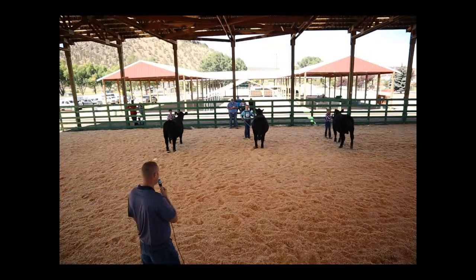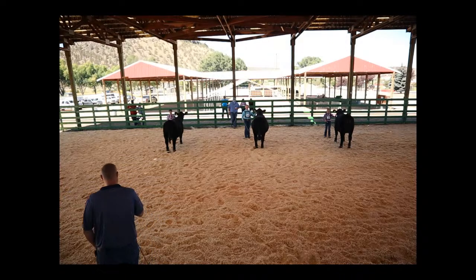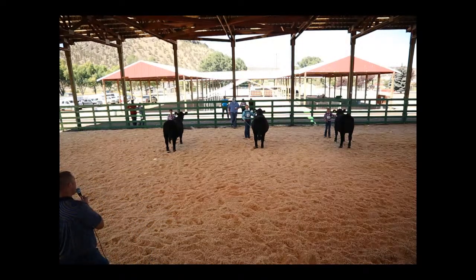Relative to showmanship, I think it's a bit of a toss of a coin with these three, because I think they're very good. They have good control of these cattle out here. Your class winner is going to be the young man to my left here. He'll be your showmanship class winner. I think excellent control over that steer. You've got his head up in the right position all the time. You got his feet and legs set up all the time. And when that dude gets stopped and put in position, he rarely moves.